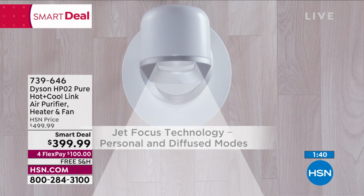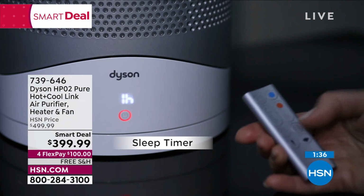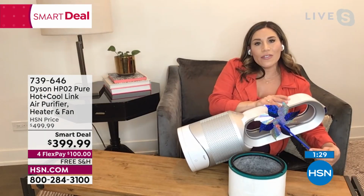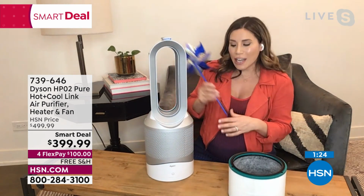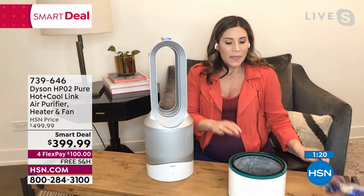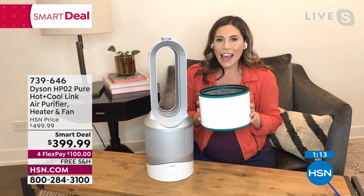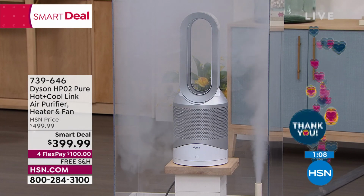And I have to show you, I love this. If you have pets, if you have kids, clumsy adults, if you knock this over, pay attention to my pinwheel, within 3 seconds, it automatically turns off. You never have to worry about anything. You don't get that burning smell when you're heating because it doesn't have the grill for the dust or dirt to get trapped in. And you have the 360-degree glass HEPA filter that's going to capture and trap 99.97% of allergens and pollutants as small as 0.3 microns.